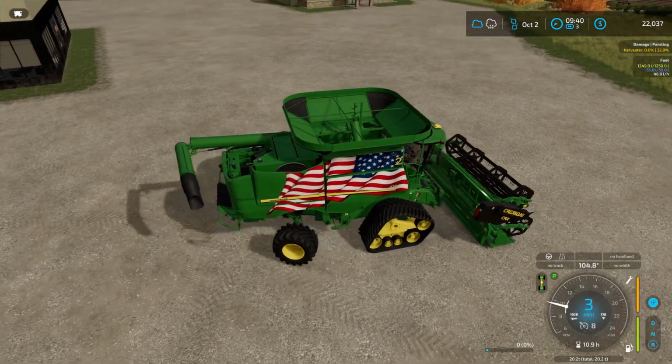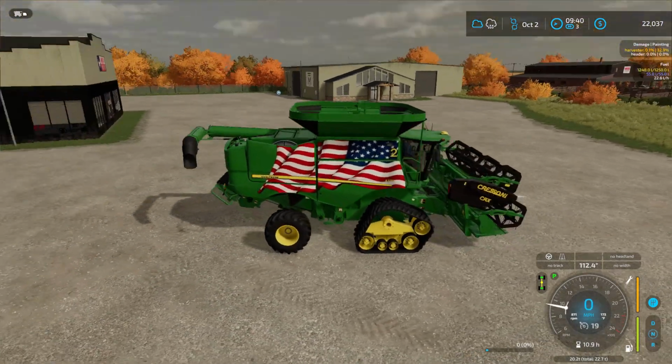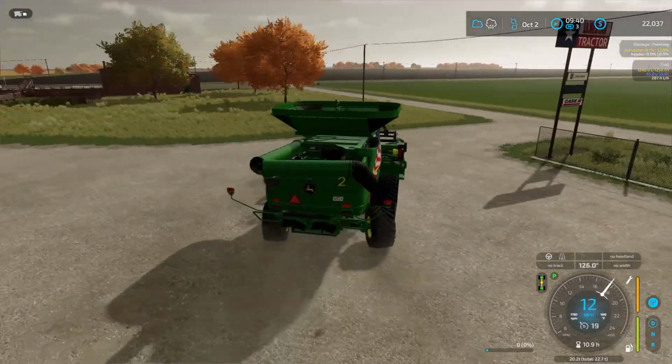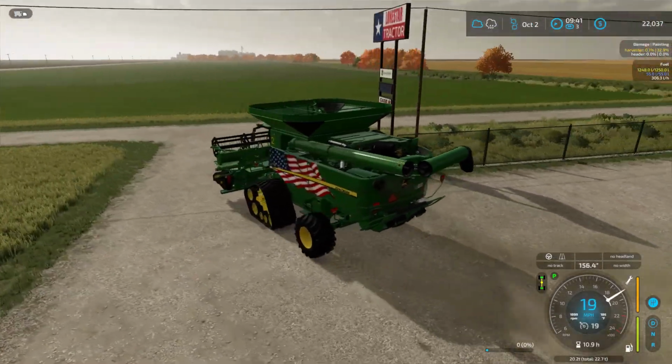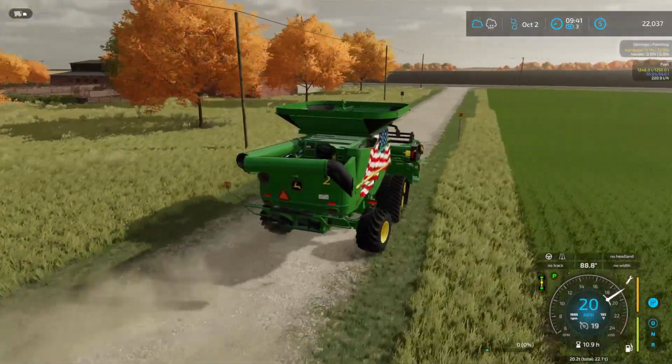And it looks like the brakes could use a little bit of work. I didn't mean to do that there. All right, so this one, not as big a header, but not as much power. I'm not sure that with 450 horsepower, it can handle the 50-foot header. Also, that header is a little more expensive than this one.